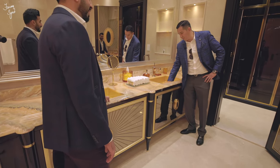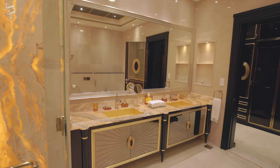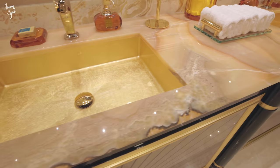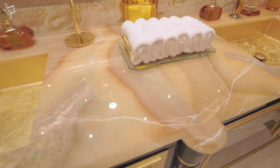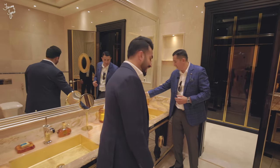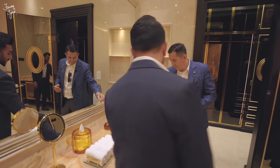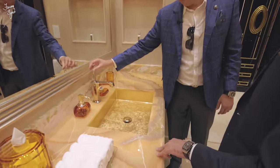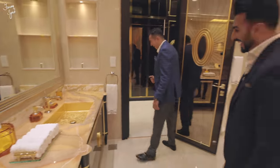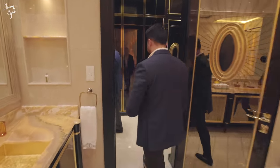Yeah. We call it gold leaf. Wow. It's very thin metal. It's installed under the plastic or glass, I don't know what they call it, but this is pure gold just under it. Your sink has gold in it as well. Wow. You wash your face looking in the gold. Very cool. All right, guys, let's go check out the next bedroom.